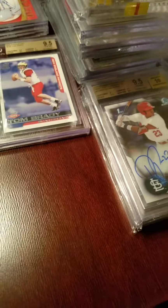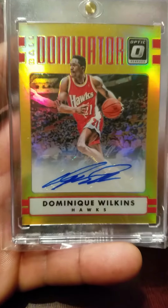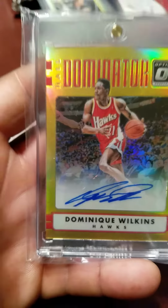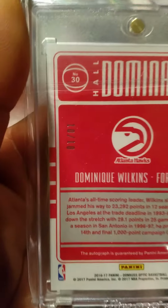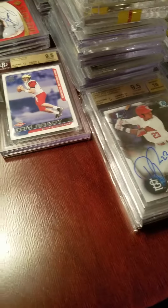Right here, I pulled this the other night out of a Donruss Optic. Dominique Wilkins, gold. Dominique Wilkins, gold. Look at that signature. And this is a 10 of 10. Last one stamp. 10 of 10. Dominique Wilkins, gold. I'm trying to go a little faster now, guys.